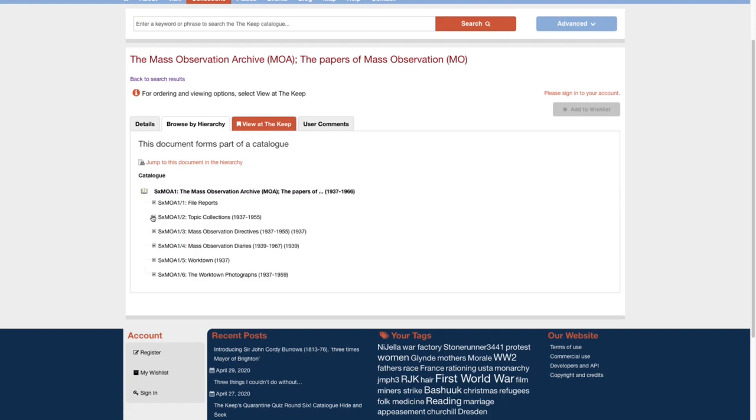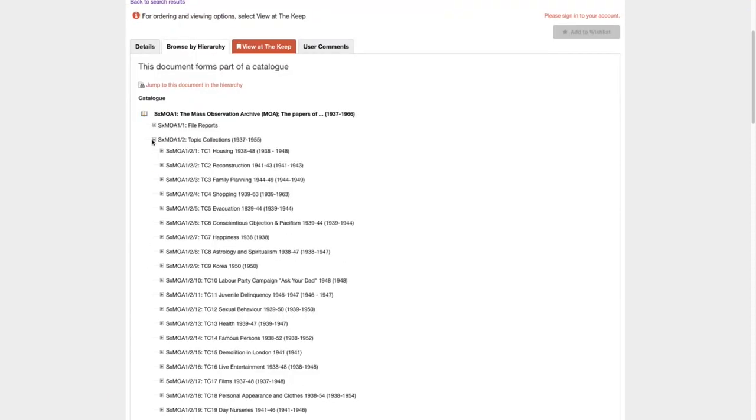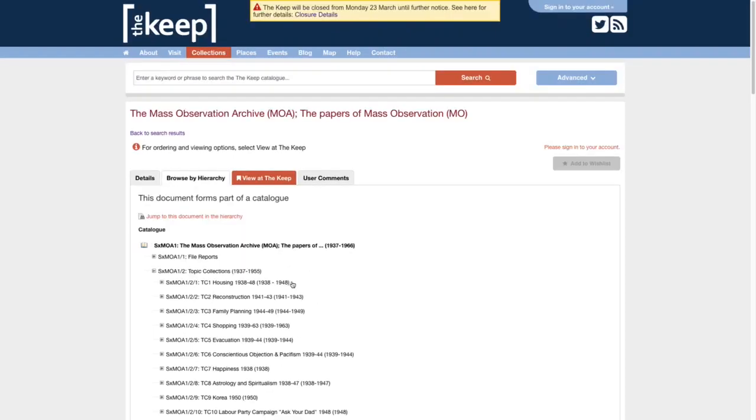And this gives us the breakdown of what's inside the Mass Observation Archive. And using the pluses and minuses down the side, we can expand and see everything that's in that collection. And then we can go in further if we need to and search it that way. So if we go next to evacuation, we'll eventually get to what we started with. So when you use your keyword search, you might go in to a collection quite deep, and then you can come out again to see what collection those documents are part of.